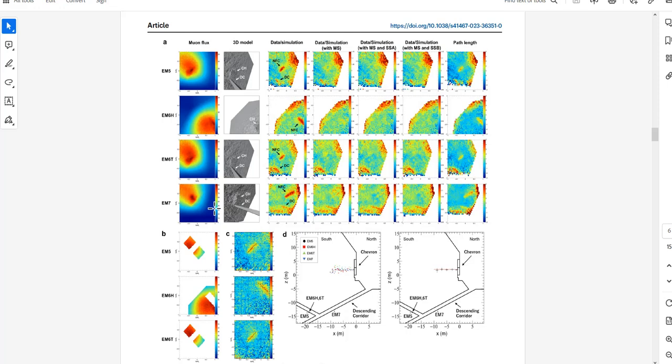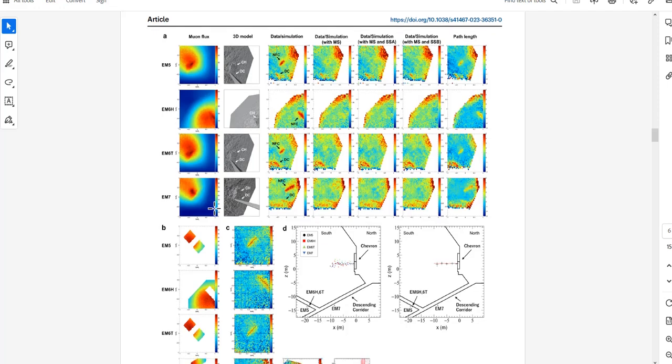Turns out that there's a fairly good correspondence in this case between the two methods they used, and most importantly, they were able to determine the dimensions of the void with good accuracy. And that has to do with the fact that the detectors were close to what they were trying to measure.